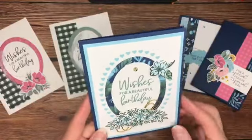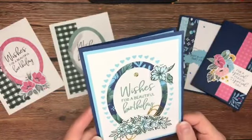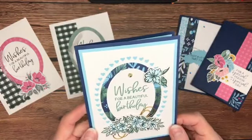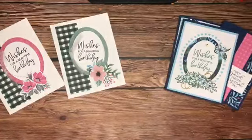And she colored, these are all swaps, by the way. So she colored that image. Just shows you, you know, kind of what you can do with the product.